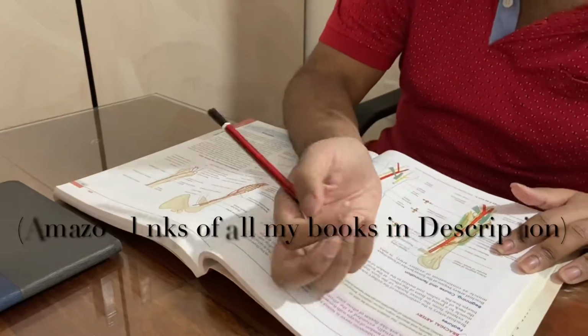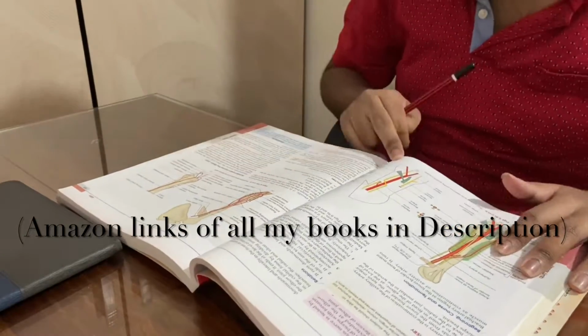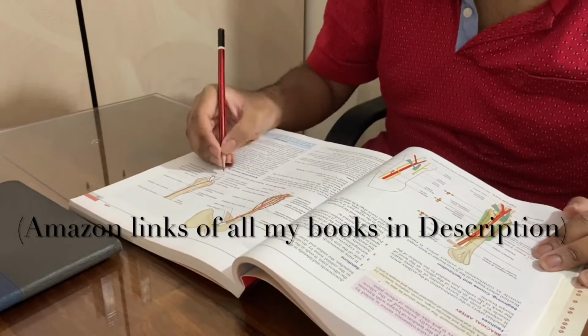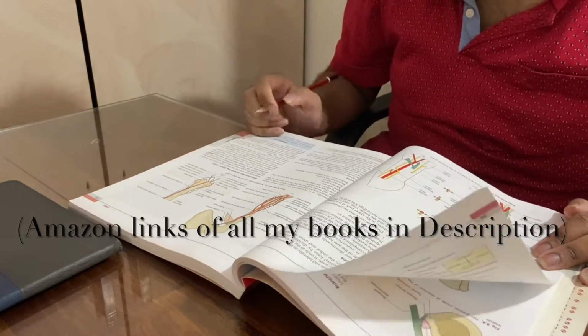I use BD Chaurasia for short notes and long answers of upper limb and head and neck. Though many of my friends use Vishram Singh for head neck because it's easy to understand, but since I have Gray's, I had no problem understanding it from BDC.